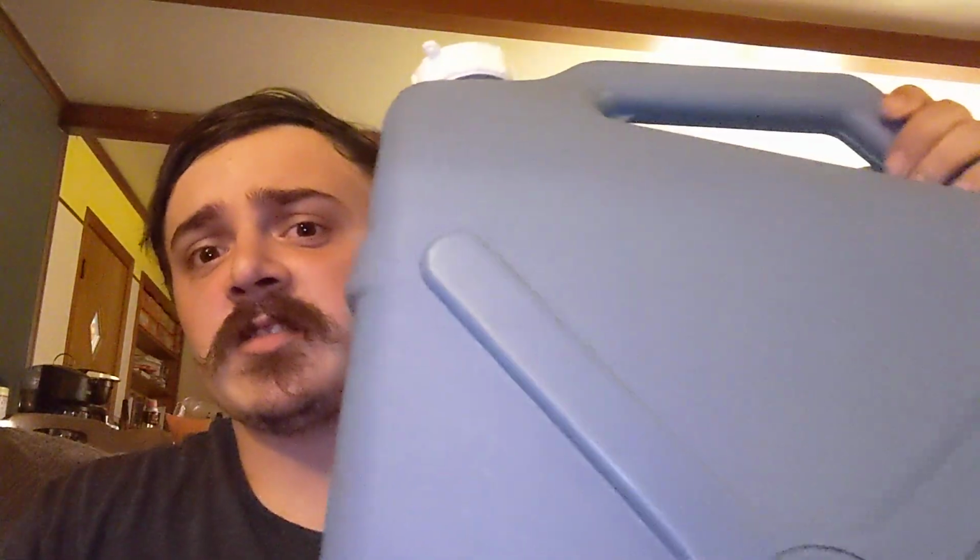The next step up to that, which is a little bit more expensive, is in the 5 to 8 gallon range. And that's storing these guys. This one is a 6 gallon. It's specifically made for potable water. That's why it comes in this blue, grayish container. And the prices on those vary between $7 and $15 at Walmart.